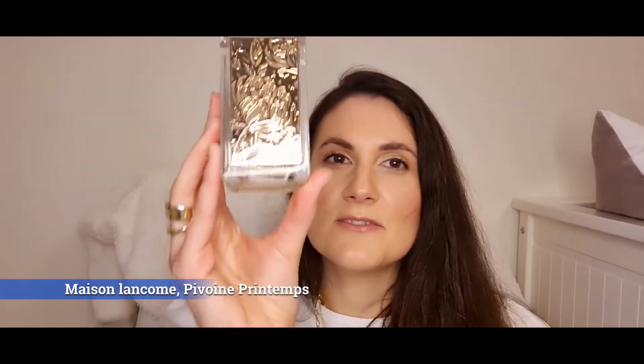Next is my new fragrance from Maison Lancome, and this is Pivoine Printemps. Again, sorry if I'm butchering the name. It's very fresh. It has also rose and pink pepper, and I get a little bit of muskiness in it. It's really beautiful, really fresh and uplifting.